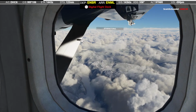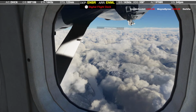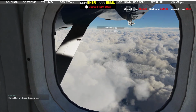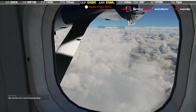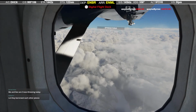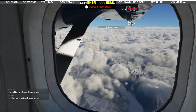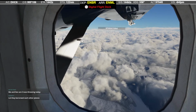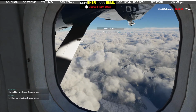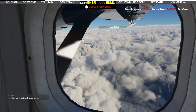Got 124 miles to go. We're just coming up towards the end of the departure, actually, out of Bergen on our routing. And then we're going to have our en route leg. And then we will head down on the arrival for Molde. Yeah, pretty much.